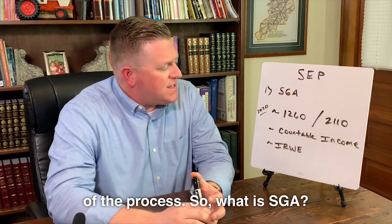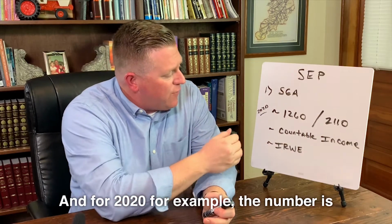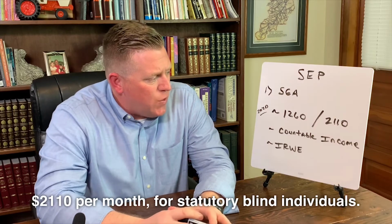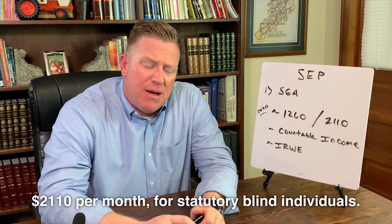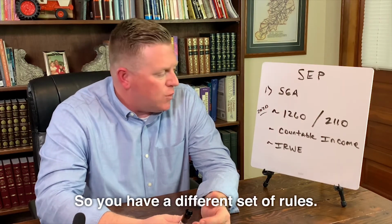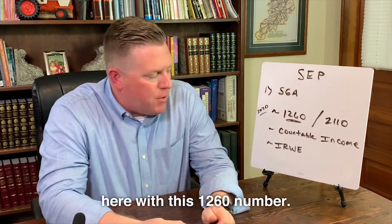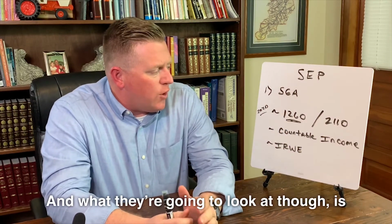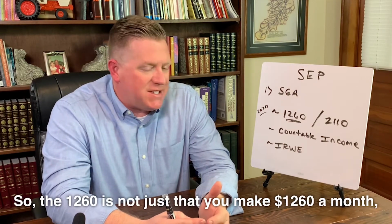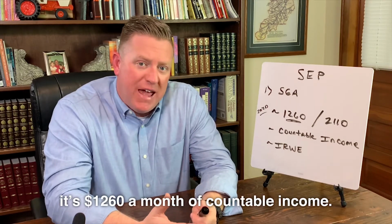So what is SGA? Well, SGA is, to start with, just a number. And for 2020, for example, the number is $1,260 for most individuals and $2,110 per month for statutory blind individuals who have a different set of rules. So most people are actually going to be dealing here with this 1,260 number. And what they're going to look at, though, is what's called countable income. So the 1,260 is not just you make $1,260 a month. It's $1,260 a month of countable income.